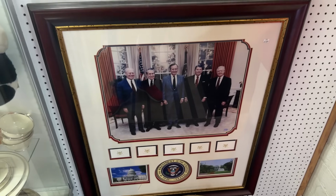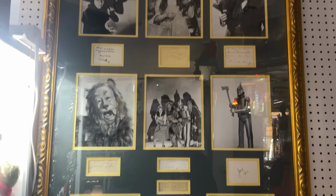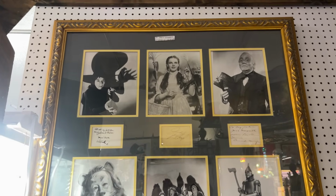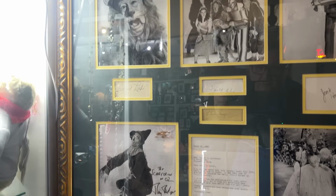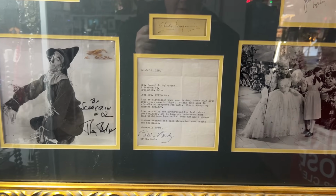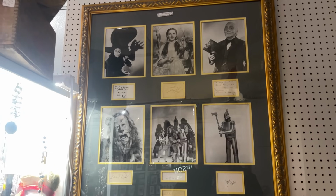I do not remember if this was above it last time, but I am just enamored with this Wizard of Oz display here. It is a complete cast collection autographed by Judy Garland, Margaret Hamilton, Jack Haley, Bert Lahr, Ray Bolger, all of them. Isn't that just stunning? Billy Burke. I mean, it is an incredible, incredible collection put together here.